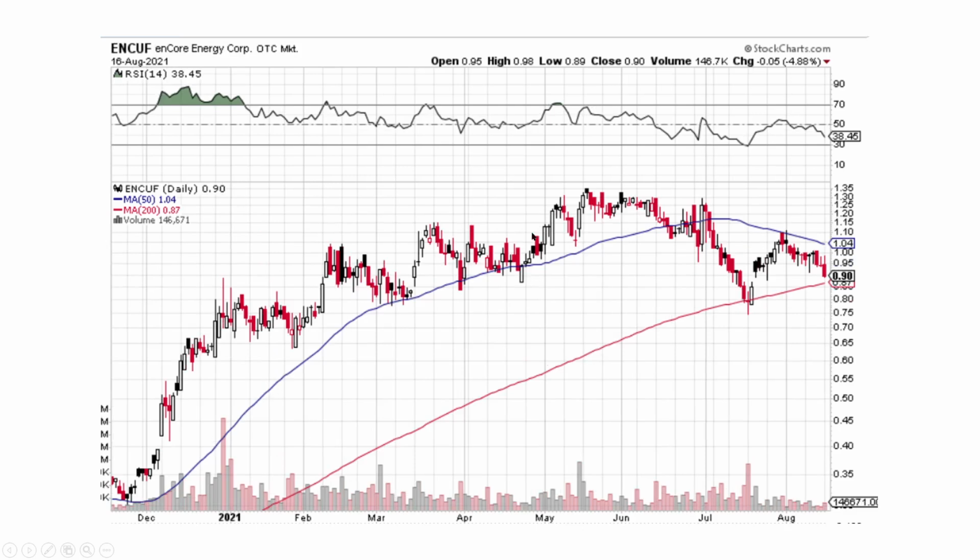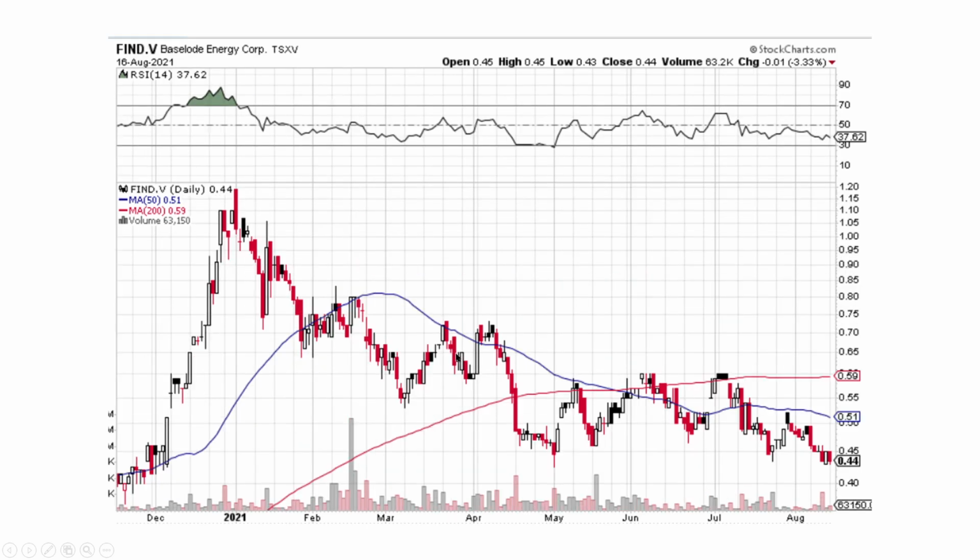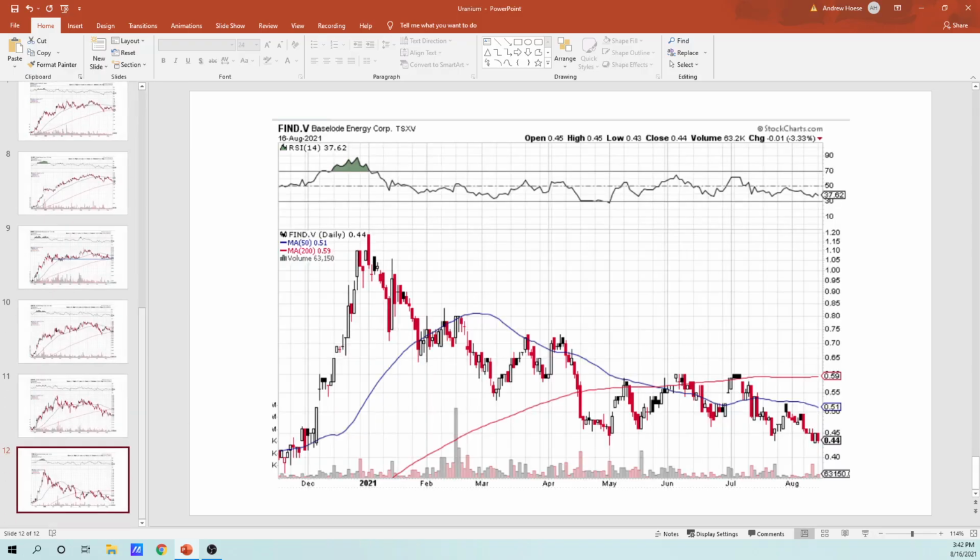Encore Energy, we're coming on up. Come down, lower high, got a nice little bearish engulfing. Another bearish engulfing, which means that we have a statistical probability of heading lower. So this could go lower. Goviex, we've got the pullback going on. It is continuing to pull back until it doesn't, but we've got a little bit of support here at 16 cents. It doesn't look too bad. Baseload is continuing to pull back as well, and it's trying to find support down here. Now that's all I charted out.